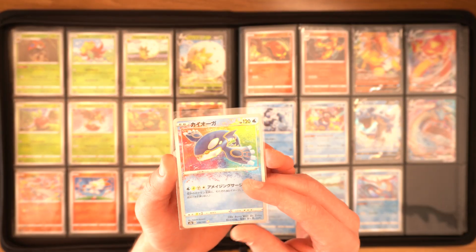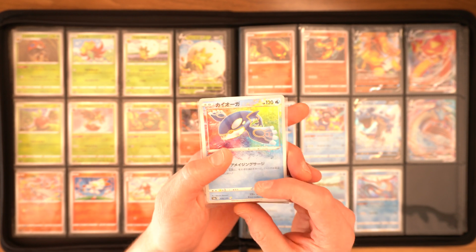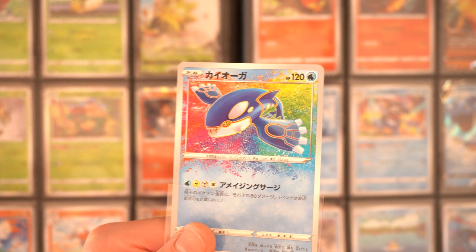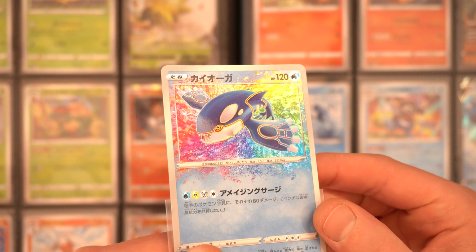But these are almost fodder. The art and the cards are fantastic, but you got so many of them. There are so many of these circulating about. You got the Kyogre here, that they're not as valuable as you would think they would be. I guess they're not as valuable as their English counterparts, which are a little harder to find.